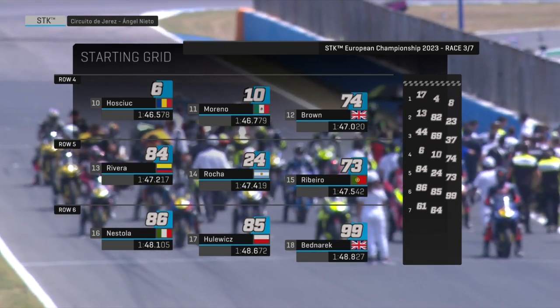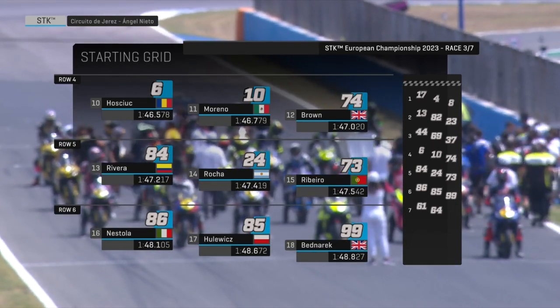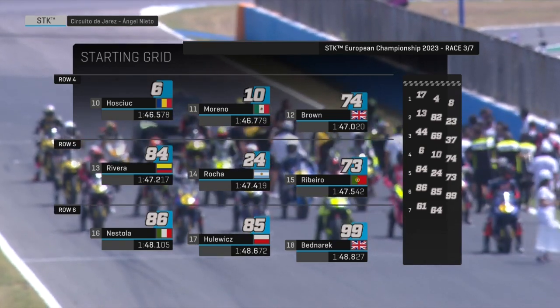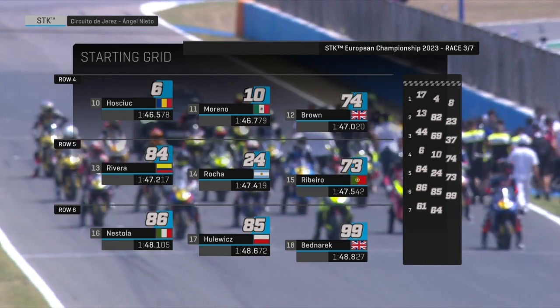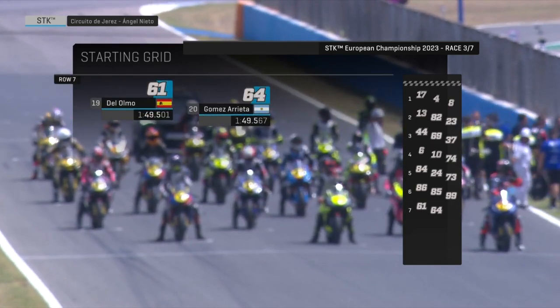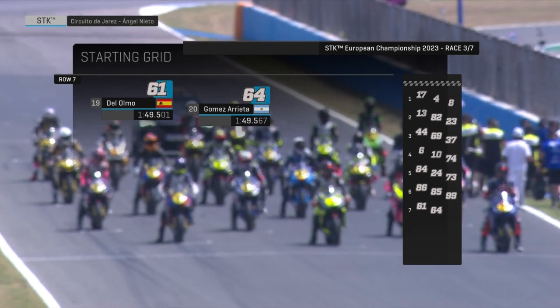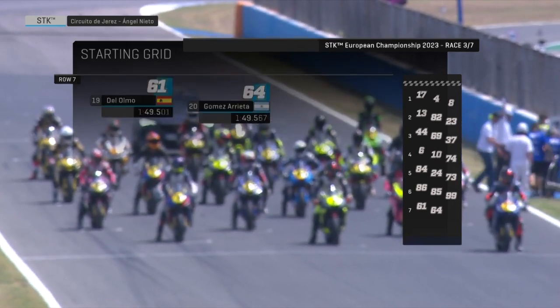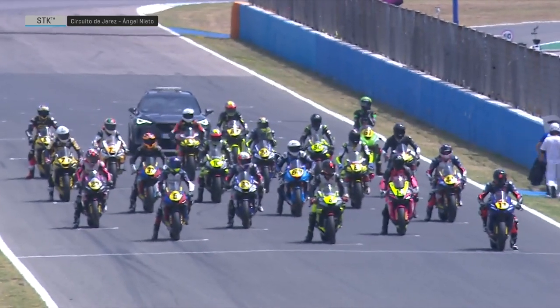Hosjevic, then Moreno and Brown. Brown actually has a long lap penalty, I do believe, in this one for a little incident he had in qualifying. Then Rivera, Roca, Ribeiro, Nestola, Hulovic, and I couldn't quite catch who that was at the back. Let me just check my notes. It was Jack Bednarek as well. And then completing the grid, we have Del Olmo and Arietta.